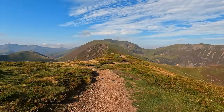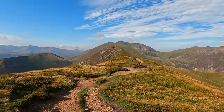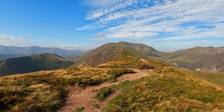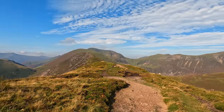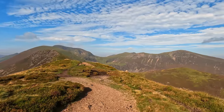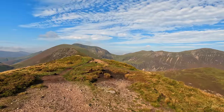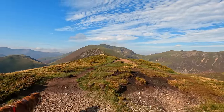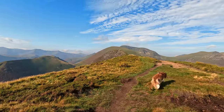So from the summit of Causey Pike, we're going to head across the ridge of Scar Crags to the summit of Scar Crags, and then we're going to drop down off Scar Crags into the valley to High Moss, which is just below Outer Side, and then we're going to drop down the valley back to the car. Just a short walk today.